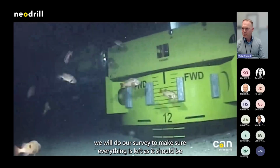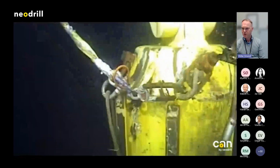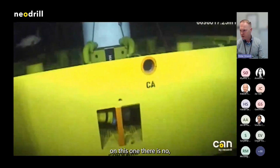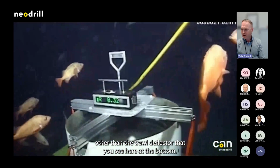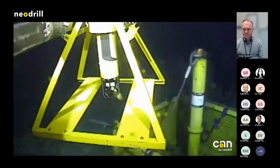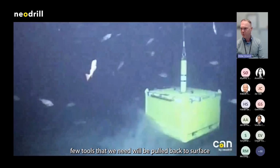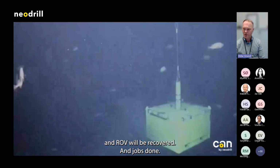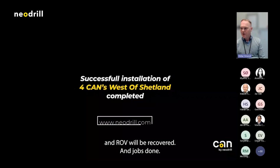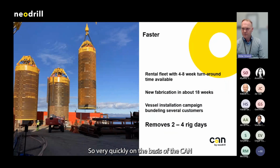Once this is in place, we will do a survey to make sure everything is left as it should be, and the Troll structure is closed over if that's part of the project. On this one there is none, other than the Troll deflector that you see at the bottom. And then the few tools that we need will be pulled back to surface and the ROV recovered, and job done.